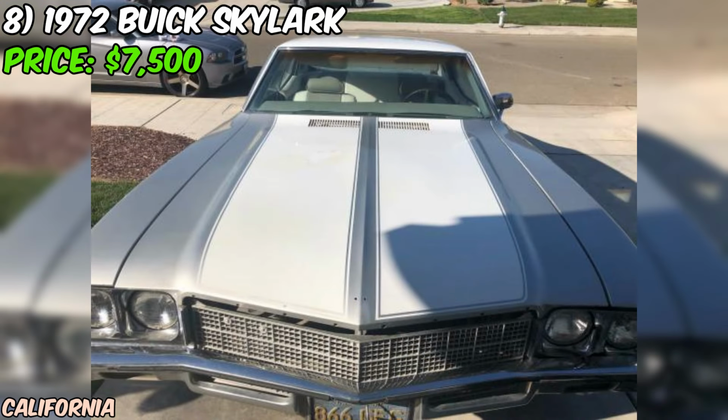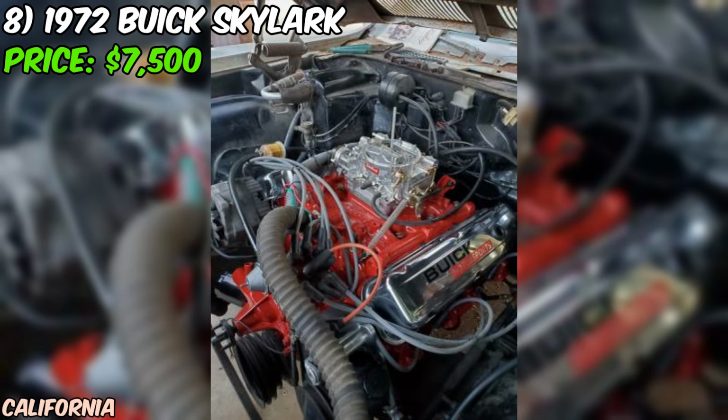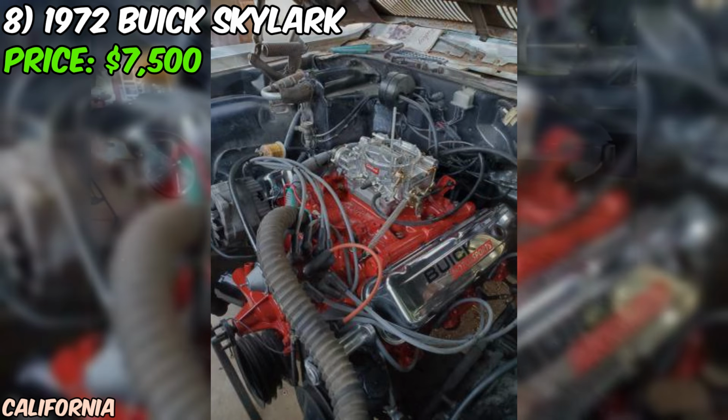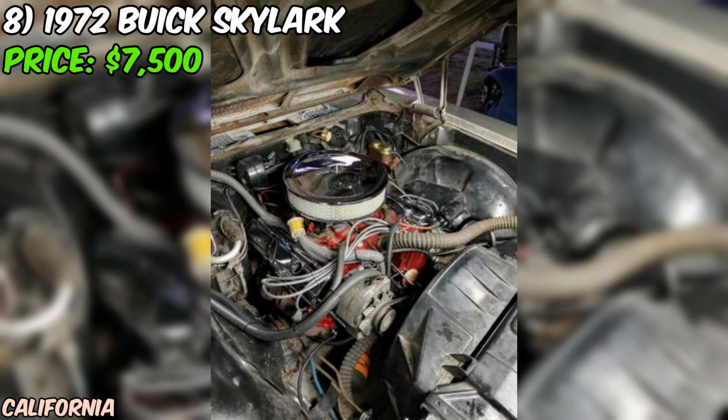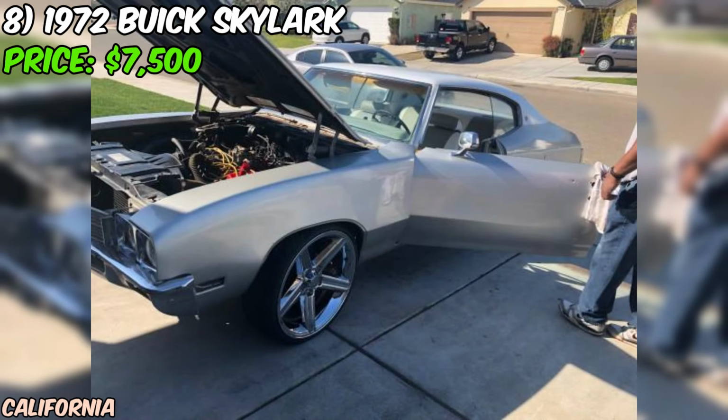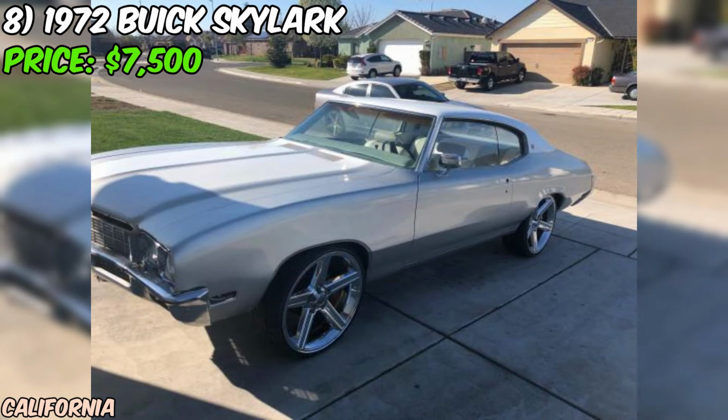In conclusion, this 1972 Buick Skylark seems like a project car with potential for the right buyer. With its 350 engine and running condition, it has a solid foundation for a restoration. However, the cosmetic work needed both inside and out means that this car is not for the faint of heart. The unknown actual mileage and as-is sale also adds some uncertainty to the overall condition of the car.